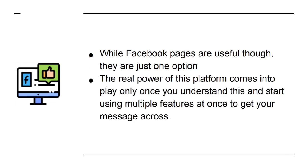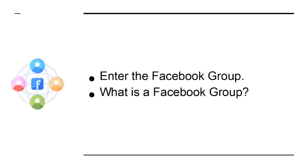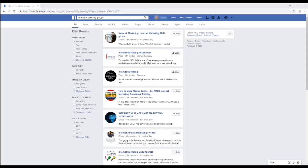While Facebook pages are useful though, they are just one option. And the real power of this platform comes into play only once you understand this and start using multiple features at once to get your message across. Enter the Facebook group. What is a Facebook group? A Facebook group is like a page in that it is a platform for your brand that can have lots of followers, or in this case, members.